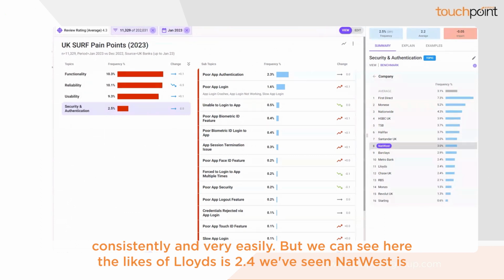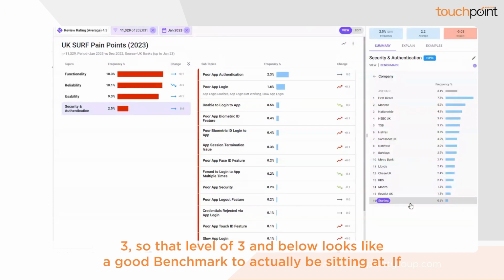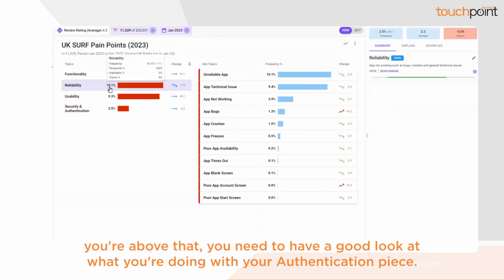But we can see here the likes of Lloyds is 2.4. We see NatWest is 3. So that level of 3 and below looks like a good benchmark to actually be sitting at. If you're above that, you need to have a good look at what you're doing with your authentication piece.